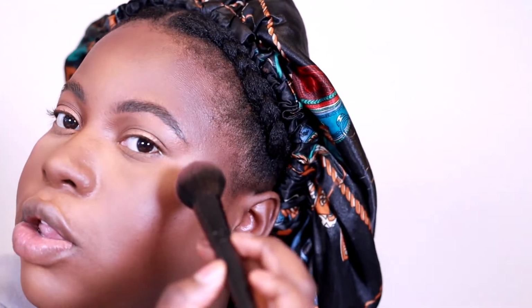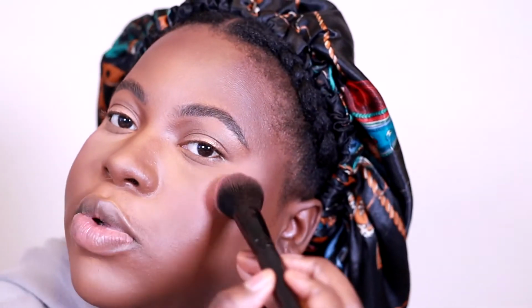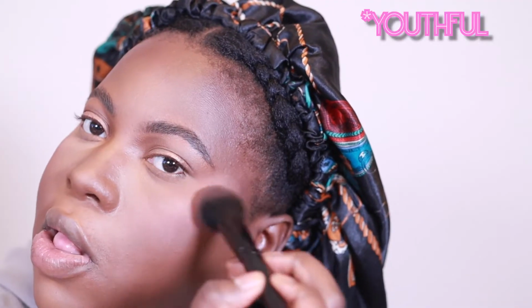Then I'll just put the blush right up here. If you feel inside on your face, if you feel the bones right up here, like your high cheekbones, that's where your blush should be going, not the apples of your cheeks, because that will just drag your face down. Put it high up so that your face looks lifted. You want makeup to make you look youthful, not older than you really are.